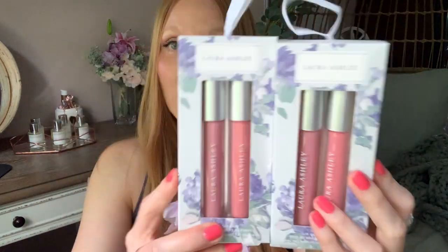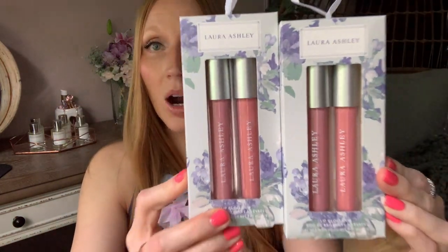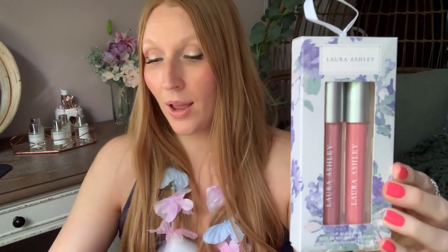Now, if you shop Dollar Tree often, you know that certain things pop out the shelf at you and you're like, that is not typically carried at Dollar Tree, and that looks nice. So this is what happened with this product. These are by Laura Ashley. I grabbed two of them. They are stunning packaging. Gift worthy right there. And these are a lip gloss duo.